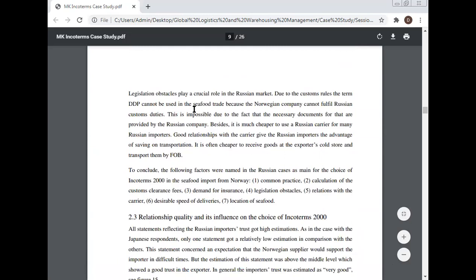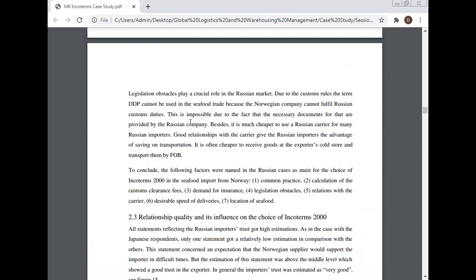Legislation obstacles play a crucial role in the Russian market. Due to the customs rules, the term DDP cannot be used in the seafood trade, because the Norwegian company cannot fulfill Russian customs duty. This is impossible due to the fact that the necessary documents for that are provided by the Russian company. Besides, it is much cheaper to use a Russian carrier for many Russian importers. Good relationships with the carrier give the Russian importers the advantage of saving on transportation. It is often cheaper to receive goods at the exporter's cold store and transport them by FOB.